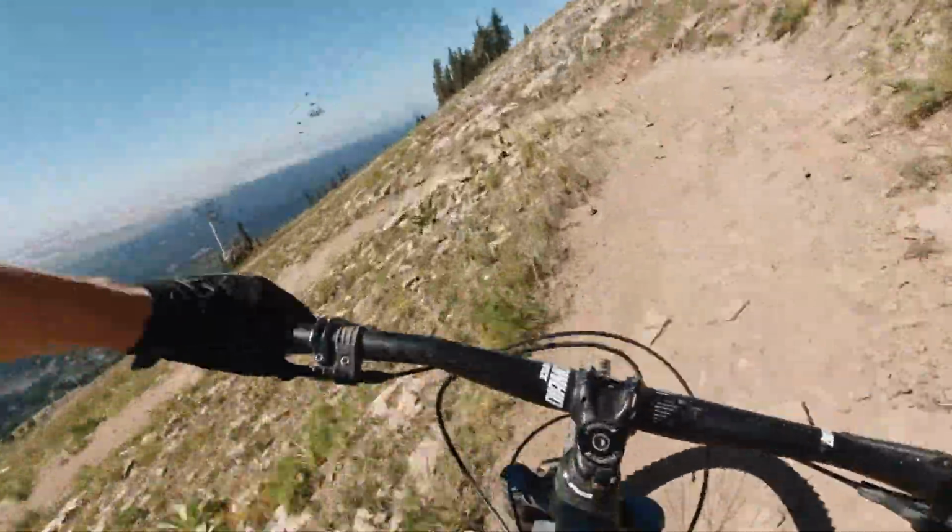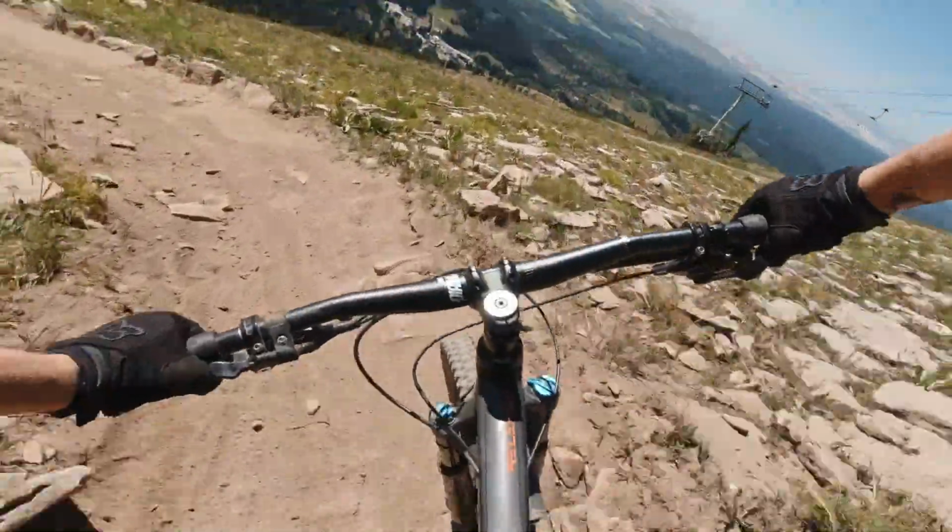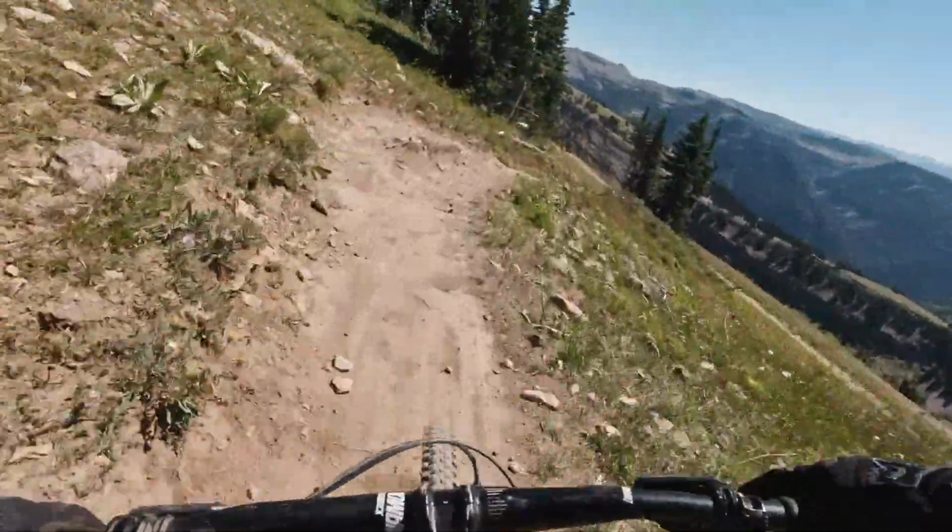Really noteworthy is the fact that there is no easy top to bottom trail. If you get there during the week and you want to just lift up and have a green flow trail from the top to the bottom, you're out of luck. Your best bet for a warm-up is a trail called the Tall and Cool one.